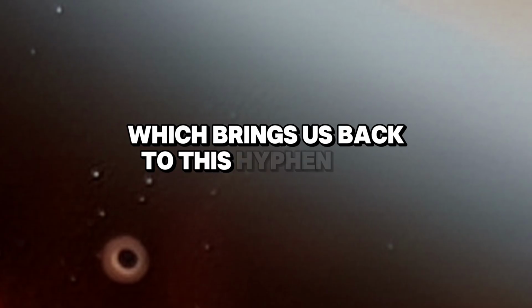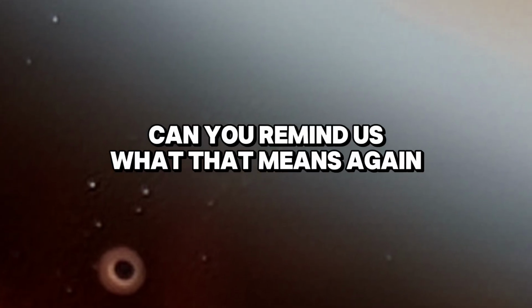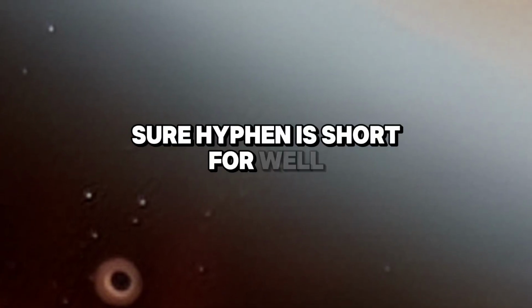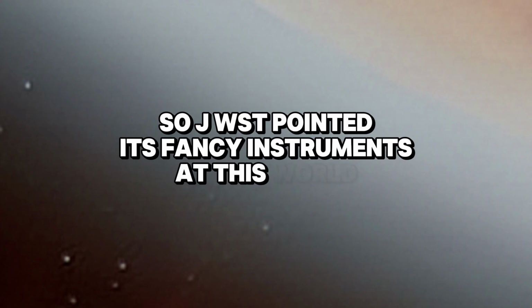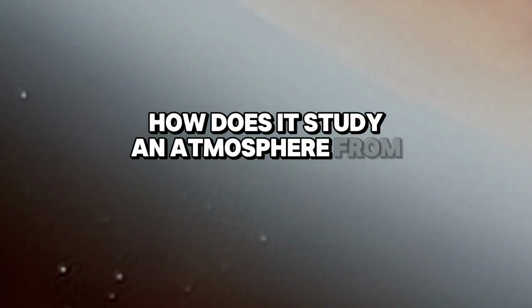Which brings us back to this Hycean idea. Can you remind us what that means again? Sure. Hycean is short for a hypothetical type of planet with a hydrogen atmosphere, the Hy, covering a global water ocean. Hydrogen atmosphere, water ocean. Got it. Right. Okay, so JWST pointed its fancy instruments at this world. How does it study an atmosphere from so far away?